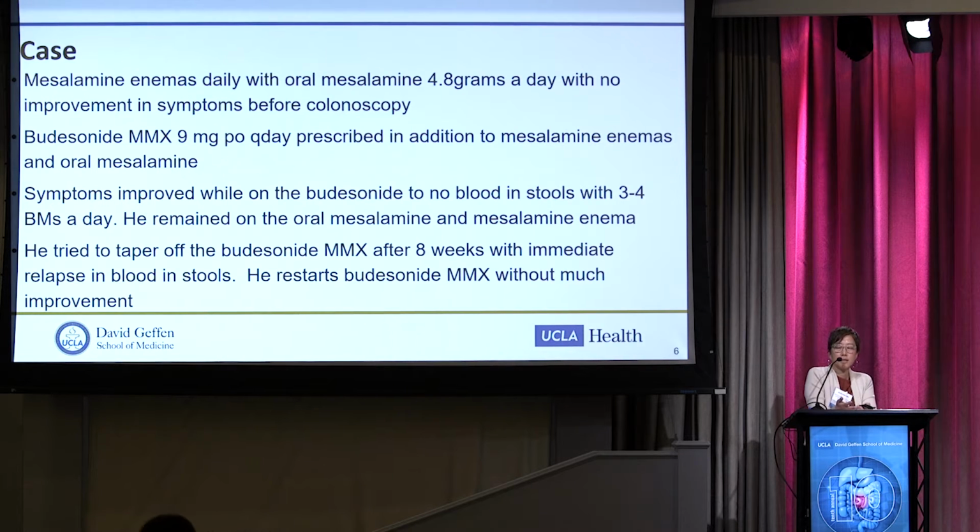So then he started on budesonide MMX, 9 milligrams, in addition to the mesalamine enemas and oral mesalamine. And his symptoms did improve while he was on the budesonide, to no blood in stools with 3 to 4 bowel movements a day. And he remained on the oral mesalamine and the enemas. He tried to taper off the budesonide MMX after 8 weeks with immediate relapse in his blood and his stool. So he restarts it again, this time around without much improvement. So he's certainly flaring more now and not responding to the budesonide MMX.